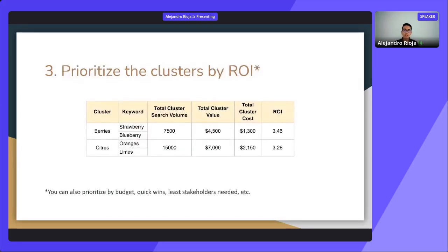After we do that, we combine everything, and we have a stack ranked list of clusters and ROI. So here we have the berries cluster with 7,500 search volume, combined value of $4,500, and a total cost of $1,300. So to write those 2 blog posts, optimize and get the backlinks, it's going to cost us $1,300. So that is an ROI of $3.46 for every dollar we spent on the berries cluster. And when you do that, you can get maybe like 50, 100 different clusters, and then you can have a metric that you can prioritize them by.